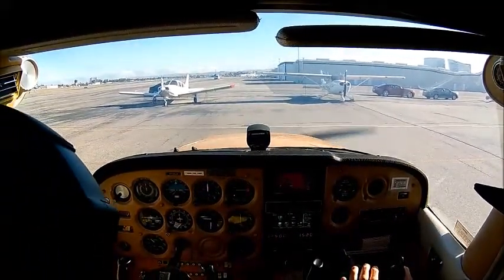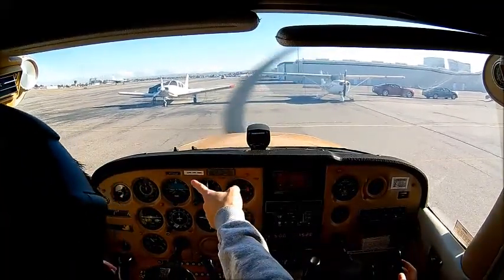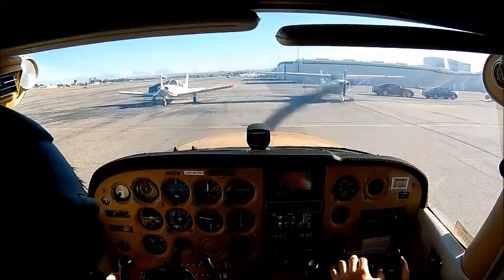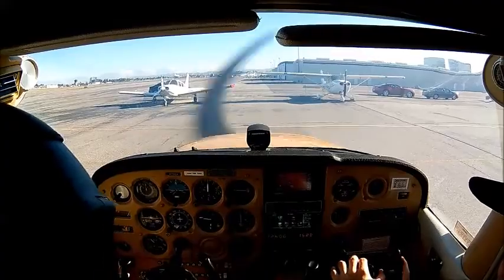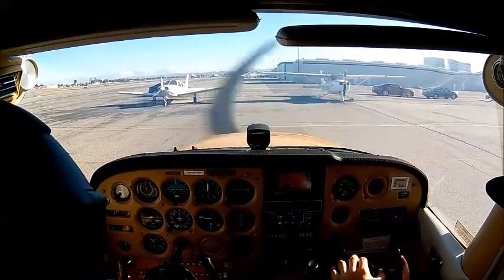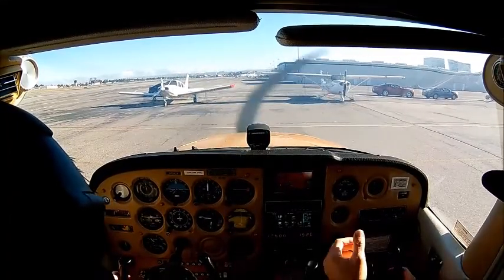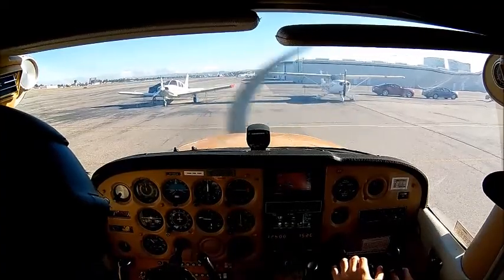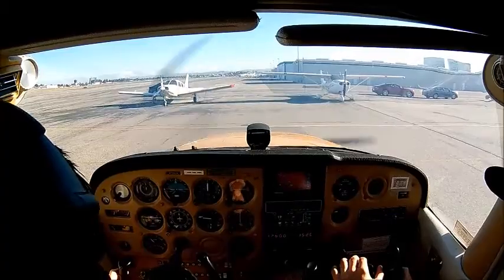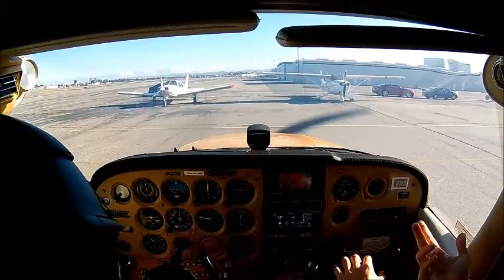What you're going to say is John Wayne Ground, Cessna 738 Quebec Bravo is at Dove Street, taxi to midfield run-up. Here's my push to talk right here. John Wayne Ground, Cessna 738 Quebec Bravo is at Dove Street, taxi to midfield run-up. Cessna 738 Quebec Bravo, turn around, taxi to the midfield run-up via Alpha. Taxi via Alpha, Quebec Bravo. That was good. Sometimes they kind of want you to specify midfield, but that was really good.